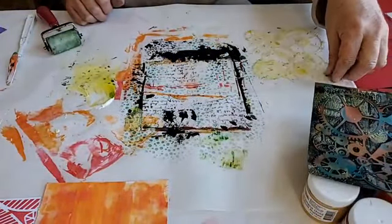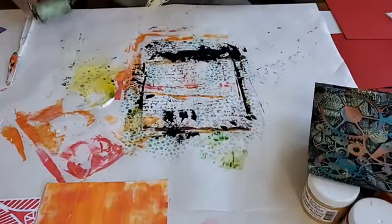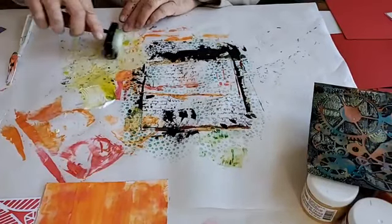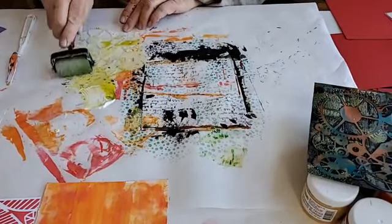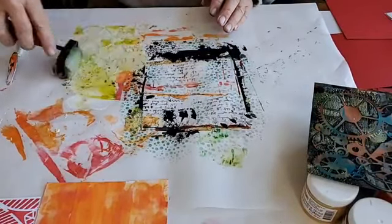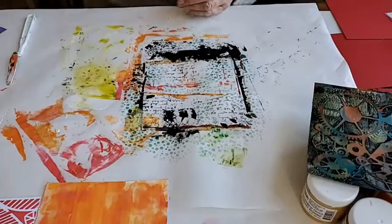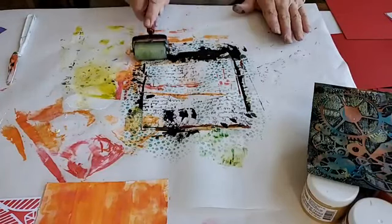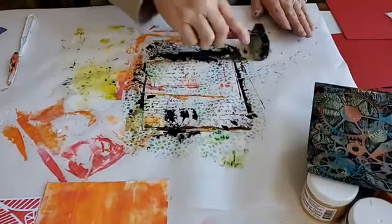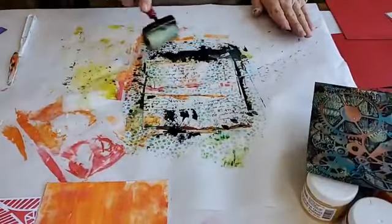And now, here's my stencil. You know what I could do? I'm going to try this. I'm going to just take my brayer and roll over that because I've still got stuff on my brayer. Lift that up, and then I can take my brayer and roll over this too, because that's going to give us a little bit of a top layer and a little bit of a highlight.